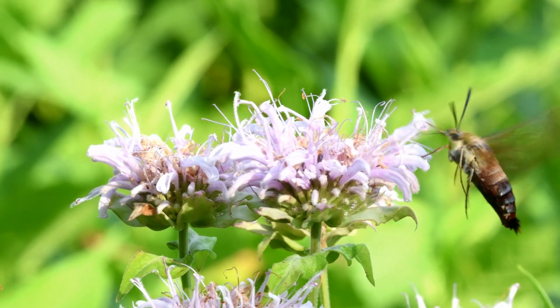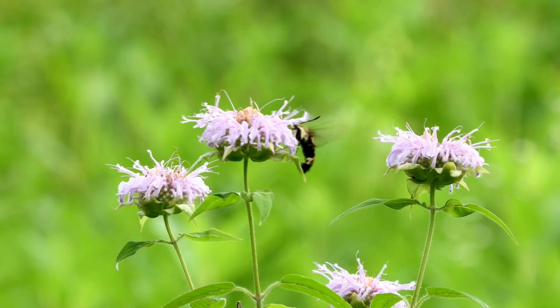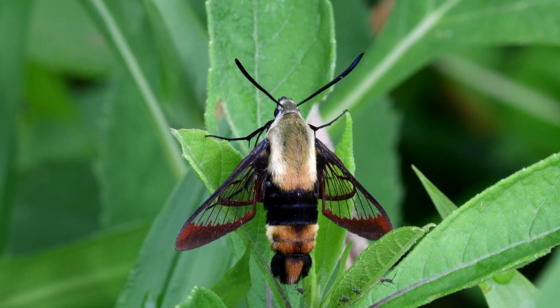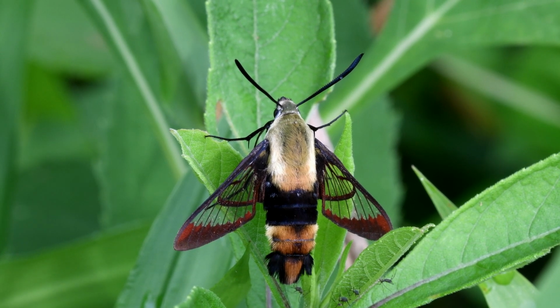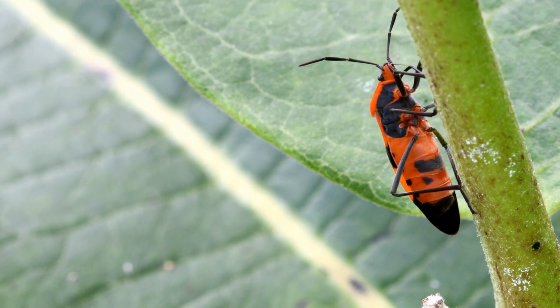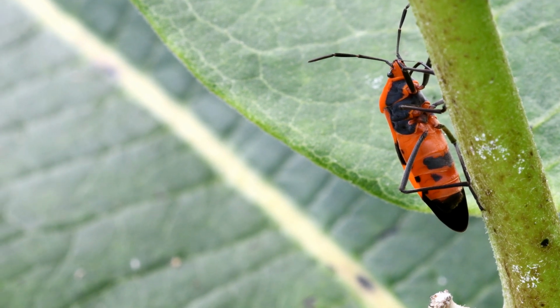And they're quite interesting. They're difficult to photograph because they move so quickly, and they're sort of hummingbird-like in their appearance and movements. But they're very pretty, and if you catch one that's not in flight, as the one you see here, you can understand where they get that clearwing name from.